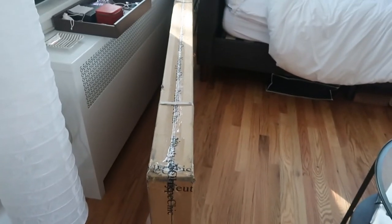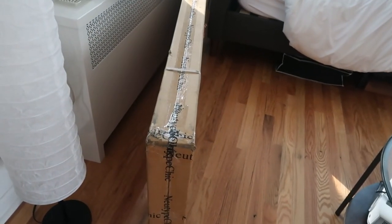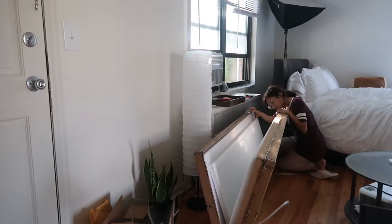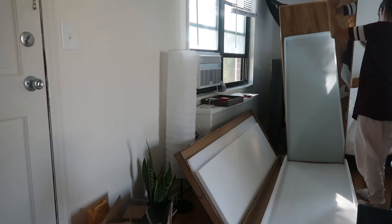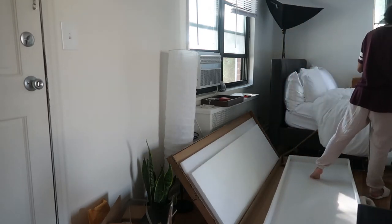I just got my mirror that I've been waiting for, and it was really hard to get into the apartment. But I will somehow set it up. You ready? Ta-da! You like my outfit? Oh my god.